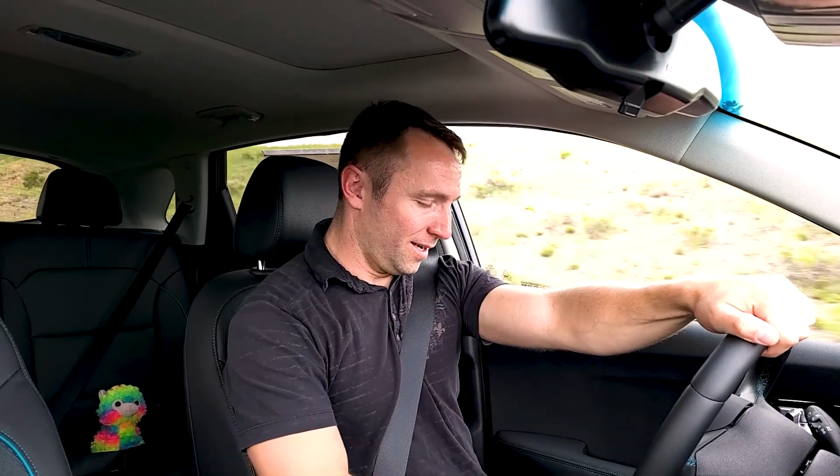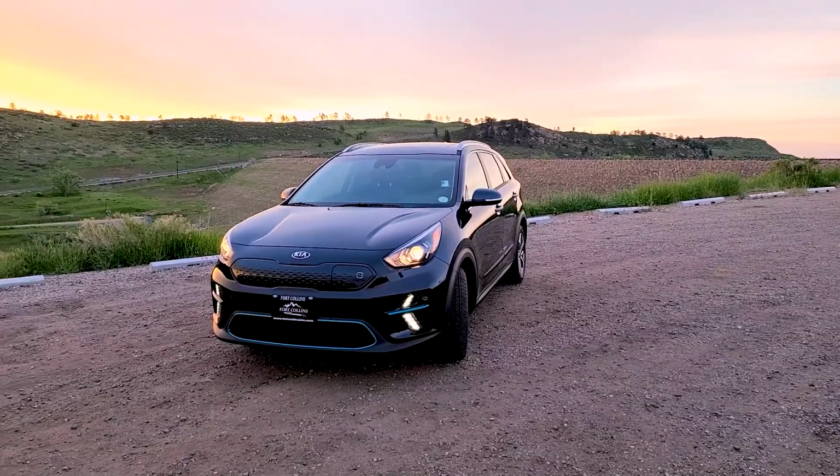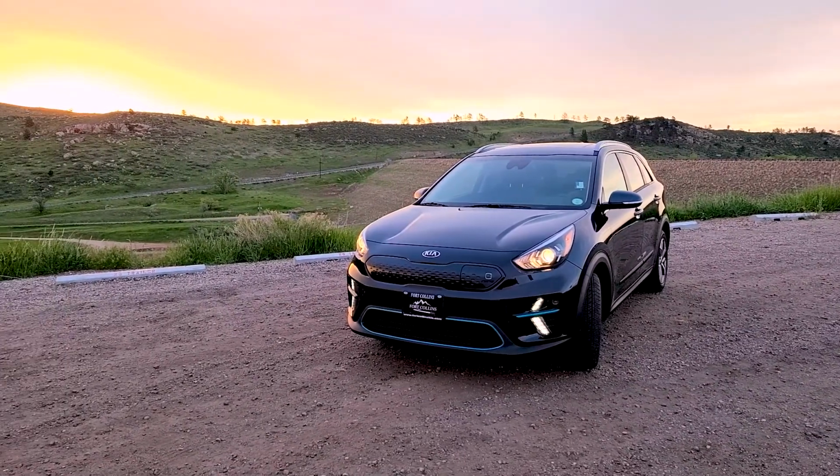Okay, so now that you know how to keep your Niro going, let's talk about some of the benefits. For one, it's extremely quiet. I've got my friendly decibel meter here, and it looks like it's rated for about 65 decibels, and that's averaging around 35 miles an hour. To compare, I did the same test on a 2017 Nissan Sentra earlier today, and it averaged 71 decibels. A quiet ride is one of the many features you get when purchasing a Niro EV.